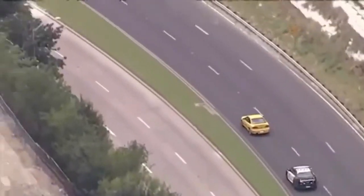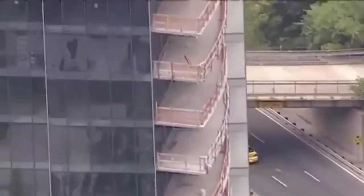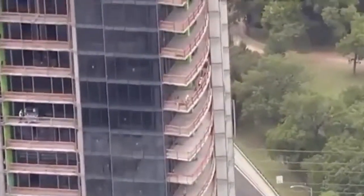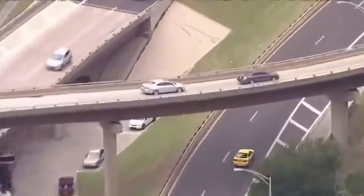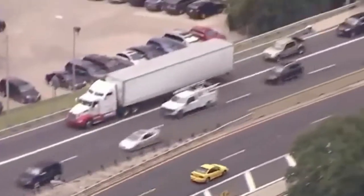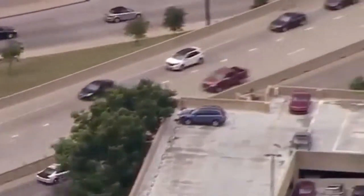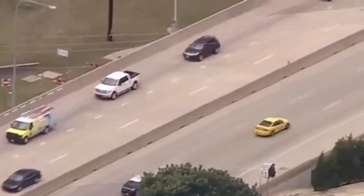As we pick up this, almost getting into the second hour here, this vehicle now headed northbound on the Dallas North Tollway. This first came in as a report of a stolen vehicle near downtown Fort Worth. Fort Worth police in pursuit for just over an hour now of this yellow vehicle. We have unconfirmed reports that there is a female driver in this car. Possibly a stolen car. We don't know about any other occupants.